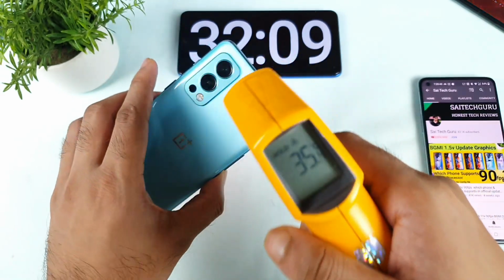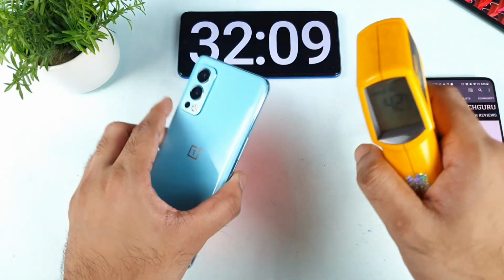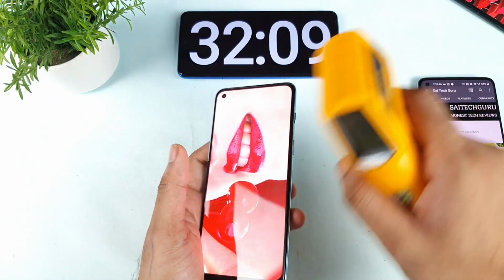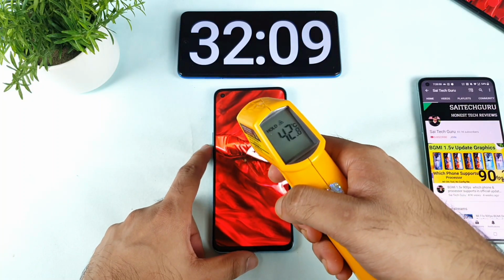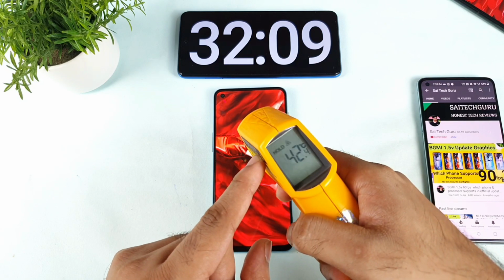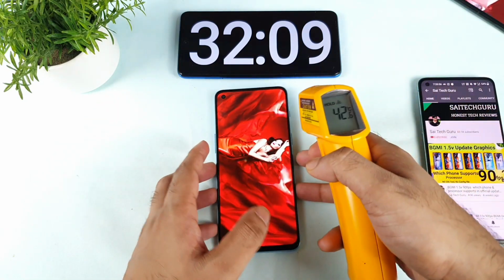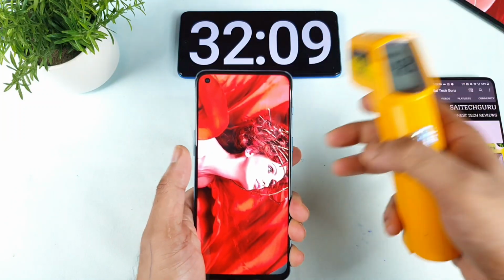The highest temperature the OnePlus Nord 2 reached while playing the 8K video in this extreme stress test was 43 degrees. This is the extreme stress test I'm putting on the OnePlus Nord 2, and the temperature increased up to 43 degrees during the demonstration. This is a quick review, friends, on the OnePlus Nord 2. The temperatures are slightly increasing more than usual when compared with other phones.